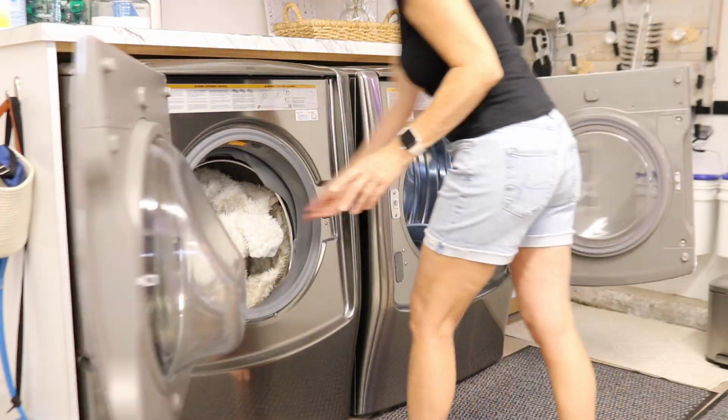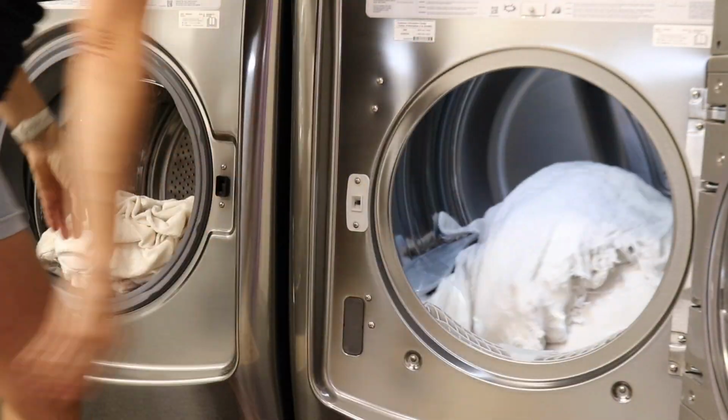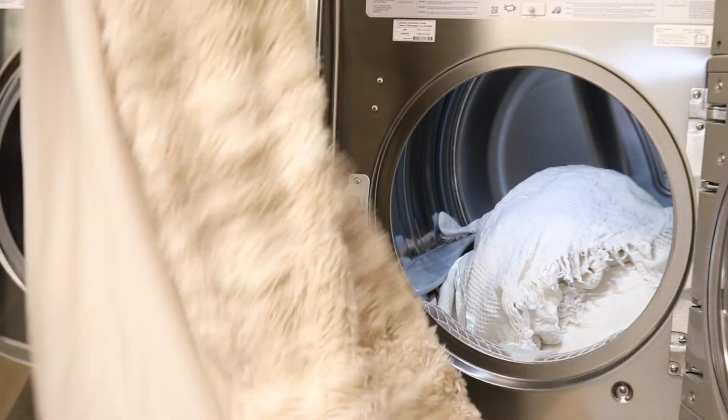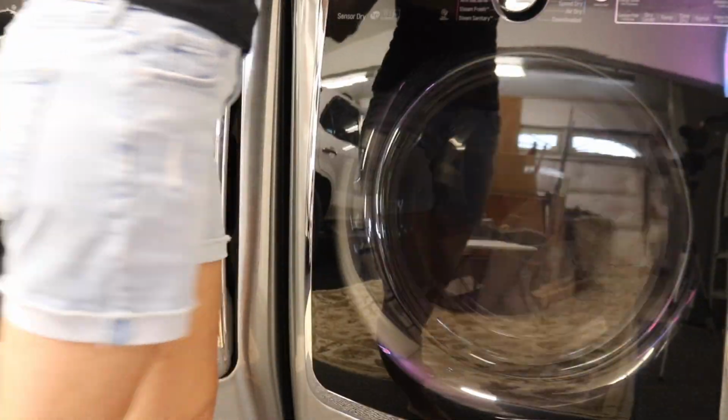The blankets need to air dry, but since I got a late start getting the blankets in the wash, I'll use the air dry setting on the dryer to help speed up the dry time, and hopefully they'll be dry enough to put back later today.